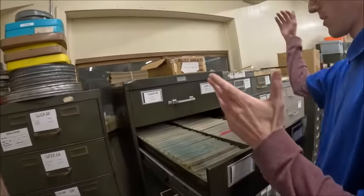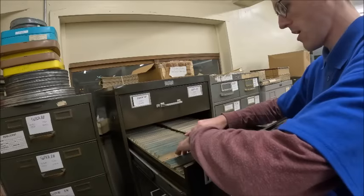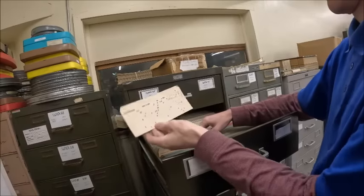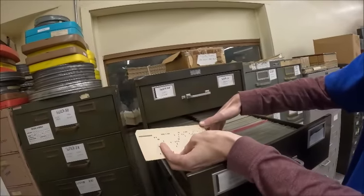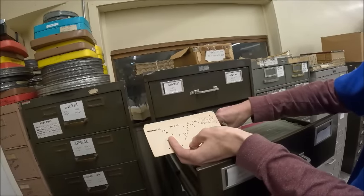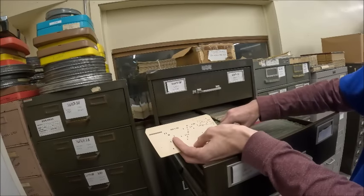Here is the piece de resistance. These are the build cards. They're organized by model and then serial number. So this is Super 55s. I'll just pull one out. They all look like this. On the back of these, at the top there is the serial number, then the engine number, and that is the dealer code. We don't have an index of those, and I've been told that they changed rather frequently.